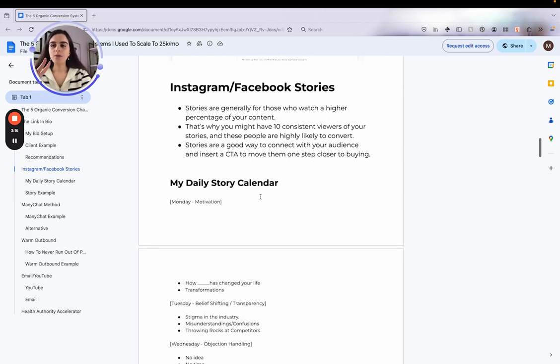Now, the second way of using conversion systems to move people from your content into potential clients is going to be Instagram and Facebook stories. Now, stories are for people that generally watch more of your content. They like to see what you're up to on a daily basis. And this is where, in the beginning, you may just have 10 viewers, and the more you put out the content, the more viewers also show up. But it's really important to be consistent with it.